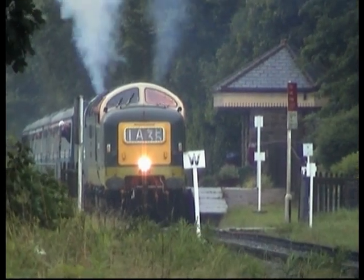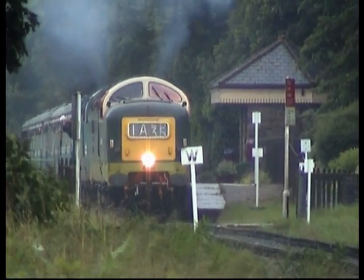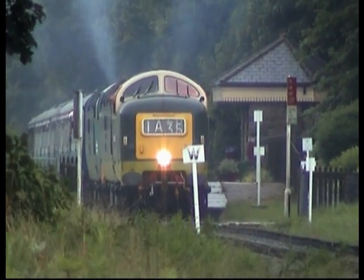The Deltic on the front, D9009, is the one that had undertaken speed trials on the East Lancashire Railway just the day before, in preparation for mainline running.